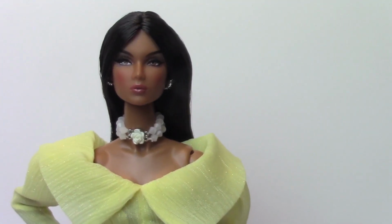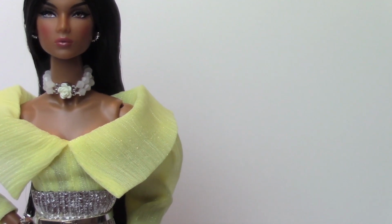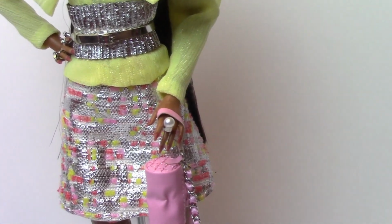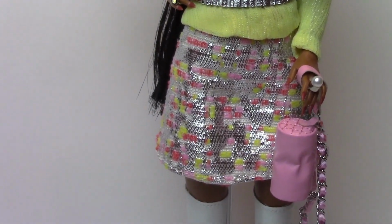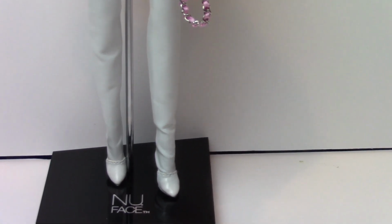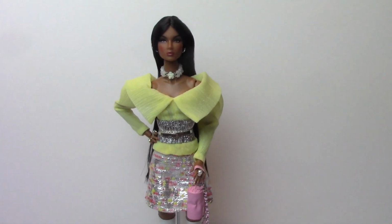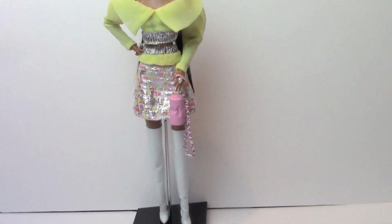So I'll try to zoom in so you can see her lovely little statement necklace. It's like a choker, 2-stranded choker with a flower in the center. That large pearl on her hand. And these 2 rings as well. And you can see the texture in the skirt. The details on the purse. And her sexy white patent leather boots. So here she is in all her gorgeousness. Love, love, love. I think this is a perfect outfit for her. And she'll probably be in this for a while. I'm so satisfied with it.